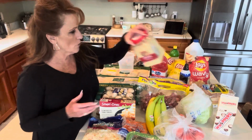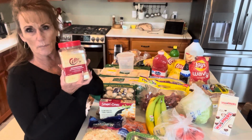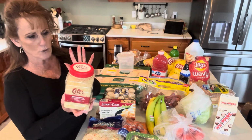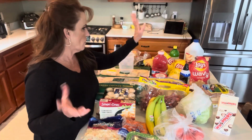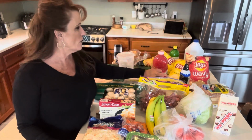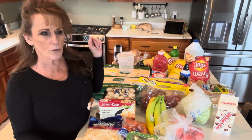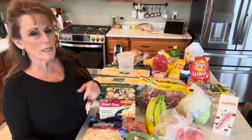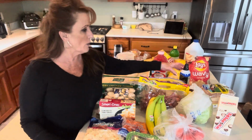I also, at Cash and Carry, or the chef store, bought my container of shredded Parmesan for breads and spaghetti and all that, but I think these are like $7.69 there, and a big gallon of bleach for $3.29. You can't find bleach under $5 anywhere, so I thought I'd snag that right up.